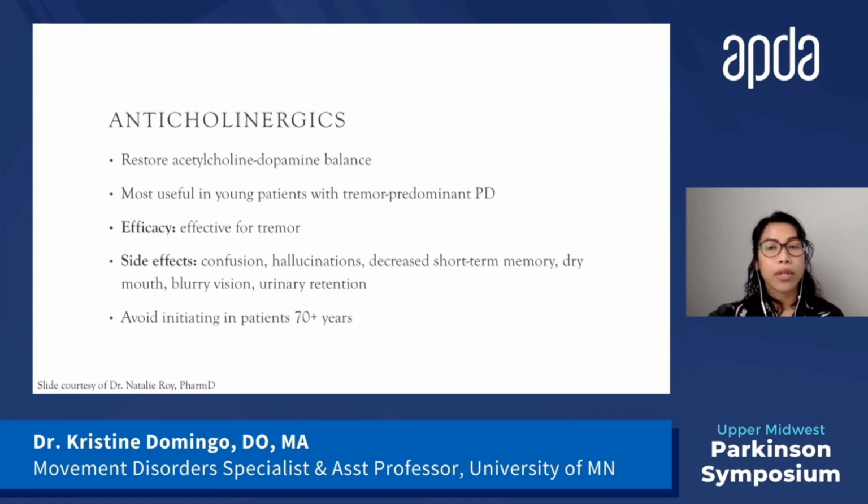Anticholinergics are another type of treatment for Parkinson's disease, and the idea is that you restore the acetylcholine dopamine balance by treating with anticholinergics. So it's most useful in young patients, because as you can tell with the anticholinergic effect, we would want to avoid those side effects in the elderly, and it's useful for young patients with tremor predominant Parkinson's disease symptoms. It's effective for tremor, as I mentioned, and here are the side effects when using this medication class. And again, you want to avoid it because of these side effects for patients who are older.